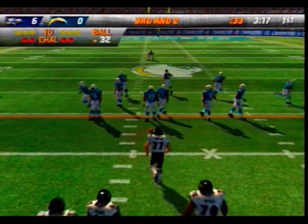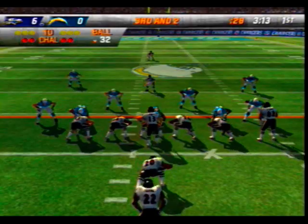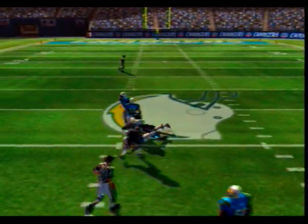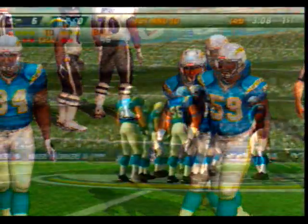Ball on their own 32. Emmanuel is the deep back. Gets rid of it. Hits his target. They convert for the first down on that throw. And they ran the perfect play to get those couple of yards.